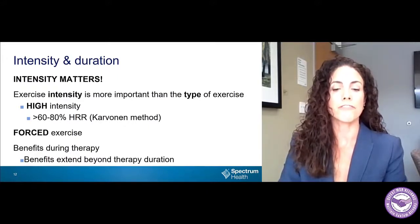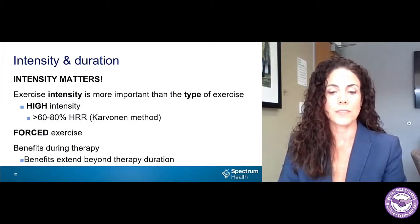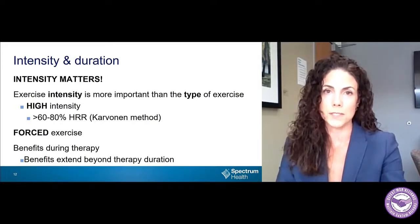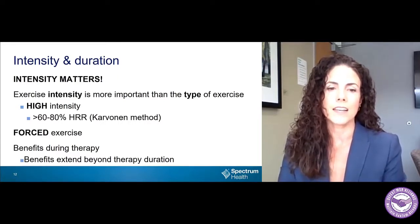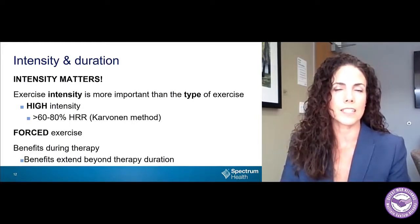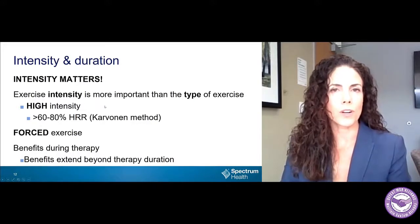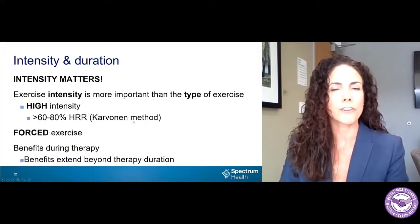The exercises must be forced, not voluntary, meaning self-paced, and the intensity needs to be high. Studies also conclude that low doses of physical and occupational therapy do not improve outcomes. Lastly, a nice point to make is that the benefits of high-intensity exercise are found during the therapy period, which for most cases in most studies is about 8 weeks. But most of the studies also found that the benefits can continue for 4 weeks after the end of therapy. So isn't it great to think that if you can work hard for 8 weeks, you can even have extended benefits? Now just imagine what we can do if we continue our regimen of high-intensity exercise for 3 to 4 times a week.